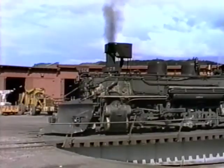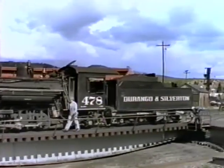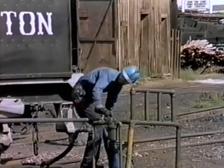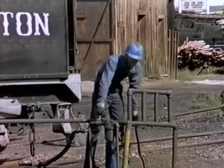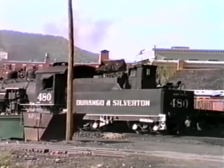Those spark arresters, added by the DNS, are fashioned after those found on the old Colorado and Southern. The Durango turntable is run from air supplied by the locomotive. Coaling of locos is by bucket loaders, the same system used on the Cumbres and Toltec.